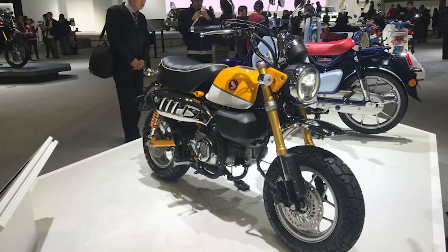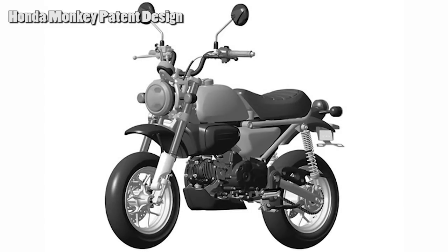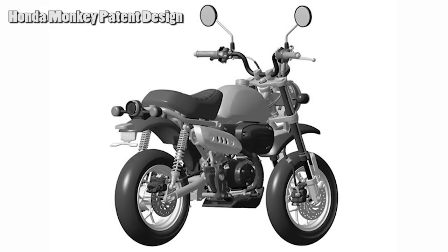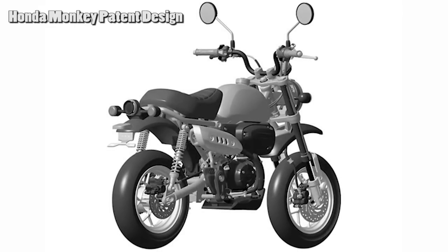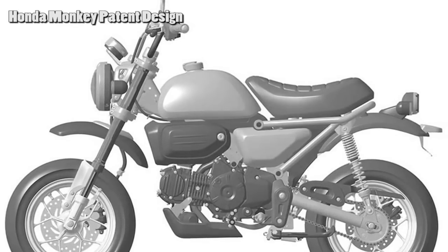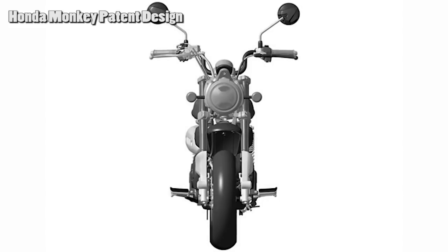Now, last year I talked about this. It was just a patent that came out that Honda put out, and it was all based on the Honda Grom base model, but they're gonna make it more like a monkey, like an off-road scrambler type thing. I thought it was really cool. I still think it's really cool, but they actually put something out there at the Tokyo Motor Show.